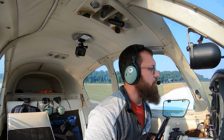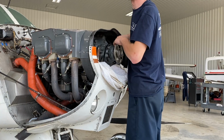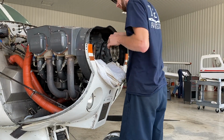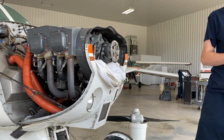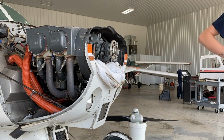Hastings traffic, 2670, clear 30 Hastings. So we're on the hunt for oil leaks, like I mentioned before, and we believe the most probable place for that oil to be leaking is the crankshaft seal. So you can see we've removed all the cowling, the propeller has come off, and right now a mechanic at T&J is preparing the surface for a new seal.